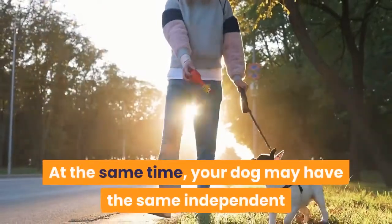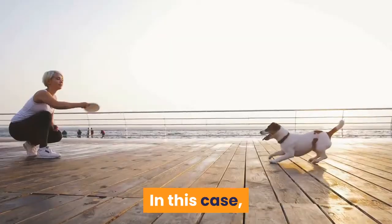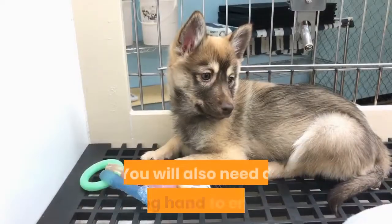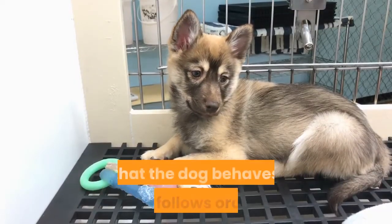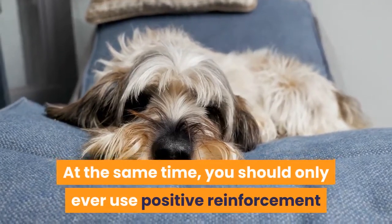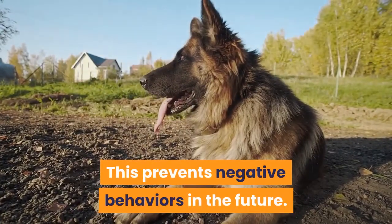At the same time, your dog may have the same independent or strong-willed streak of Great Pyrenees. In this case, you need to get a bit more creative with your training methods. You will also need a strong hand to ensure that the dog behaves and follows orders. At the same time, you should only ever use positive reinforcement when training your dog. This prevents negative behaviors in the future.